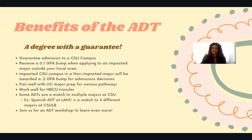So if you get an ADT, it's not like you can't apply for UCs. Actually, they work hand in hand very nicely together in many circumstances. So it's definitely something that will help you and give you more opportunities, and we will be glad to look over that with you and help you determine which ADT would be best for you.